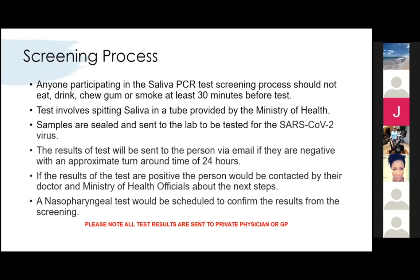So what I'm going to do is go through the actual screening process and how it works. The first thing is, when you attend saliva PCR testing screening, you cannot eat, drink, chew gum, or smoke at least 30 minutes before.